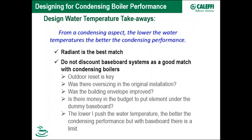Okay. If I'm concerned about the baseboard being marginal and they have dummy baseboard, is there money in the budget to put some baseboard under the dummy baseboard? Putting an element under there, I can drop the water temperatures down again. And again, the lower I push the water temperature, the better the performance for the condensing side of things. But remember, with baseboard there's a performance limit, and that limit's probably somewhere in the 100 to 110 degree range. So we talked about lowering the water temperature.